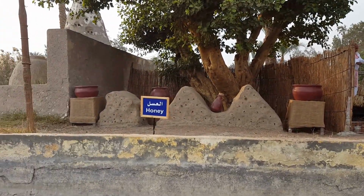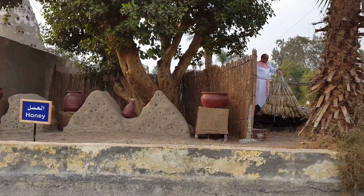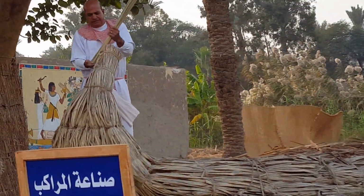Honey was used for sweetening by the ancient Egyptians, as sugarcane was not grown in Egypt in those days. The Nile was the main highway of communication in Pharaonic times, so boat building was an important industry.